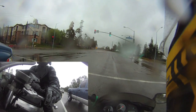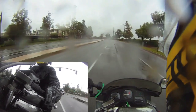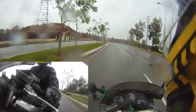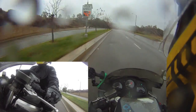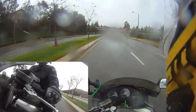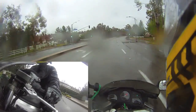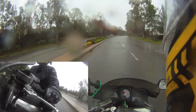Tip number one is having the right gear. You can see my jacket's wet, my pants are wet, and so are my feet. But what makes a difference is that I'm wearing the right gear. The jacket's waterproof, so are my pants, which have padding, and my boots are also waterproof. All helmets have liners in them, as you can see in the visor. I have it cracked open a little bit because they tend to fog really bad, just a tad bit open, just enough where the water can't get in.